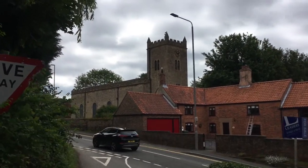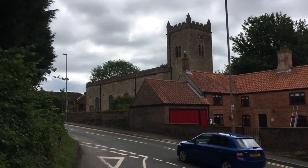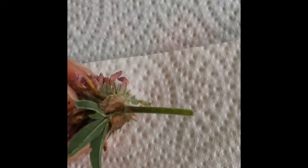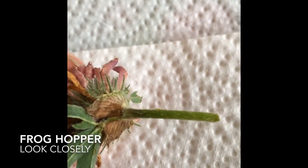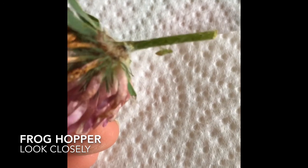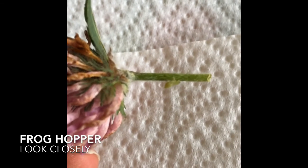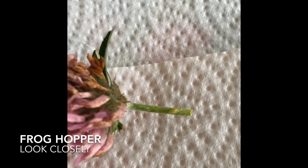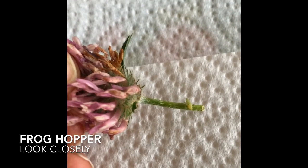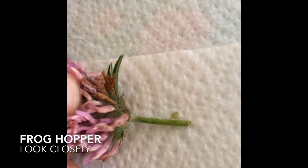Here I am again, back off the beaten track, onto the main road, and back home. Can you see this little fella? Hang on. This is a frog hopper. This is what gives the spit on plants that you call cuckoo spit. There he is, look, little frog hopper. Let's put him on the tissue.